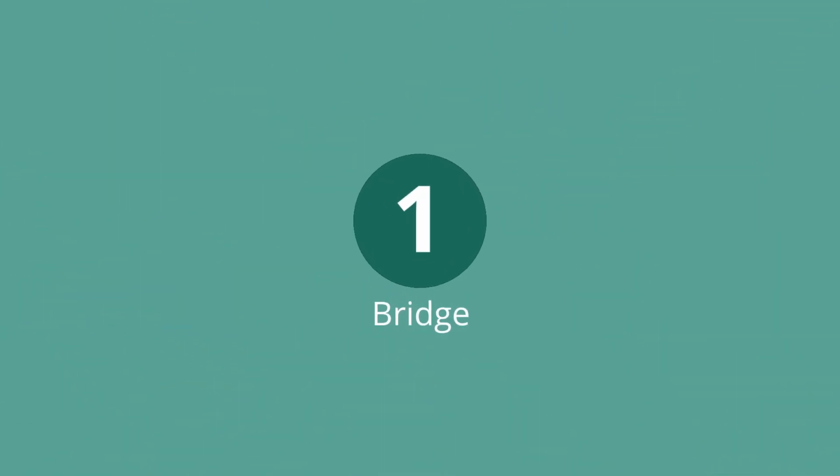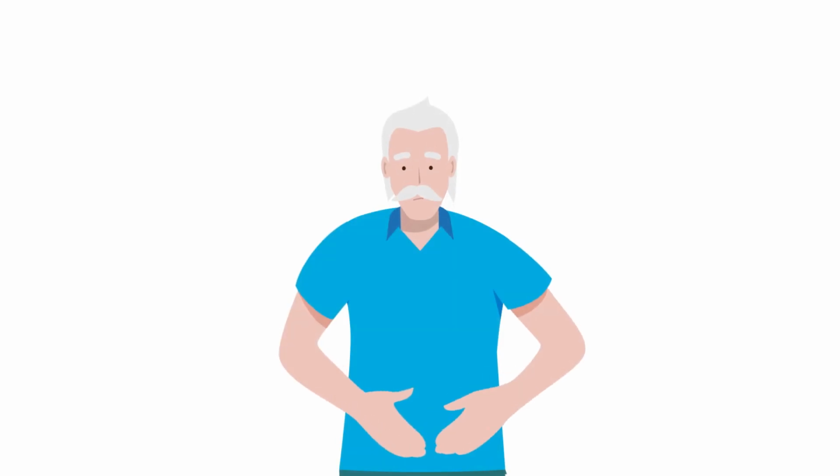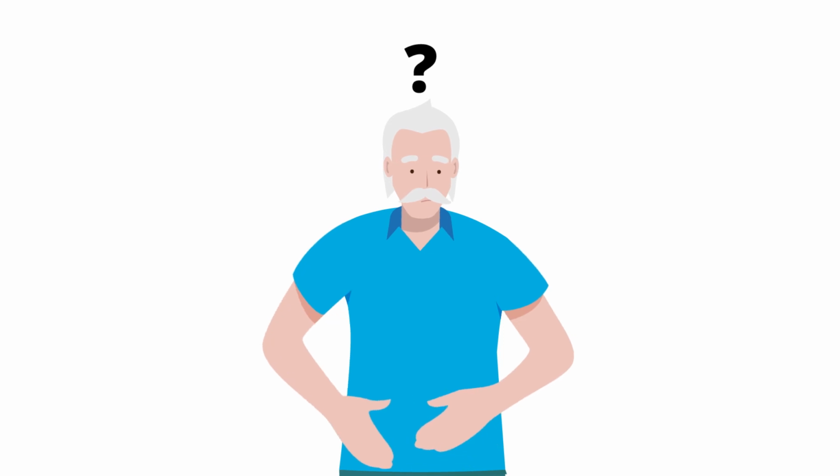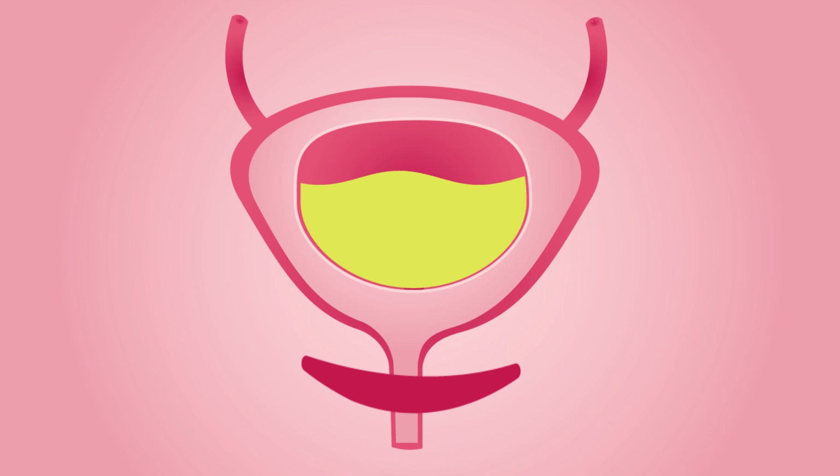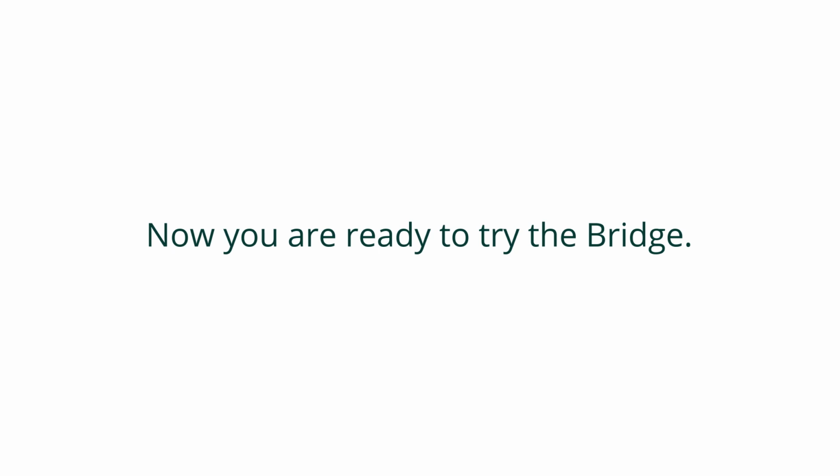1. Bridge. First, for the hard part, finding your pelvic muscles. Imagine you are trying to stop yourself from passing urine. Slowly squeeze and lift the muscles. Now you are ready to try the bridge.